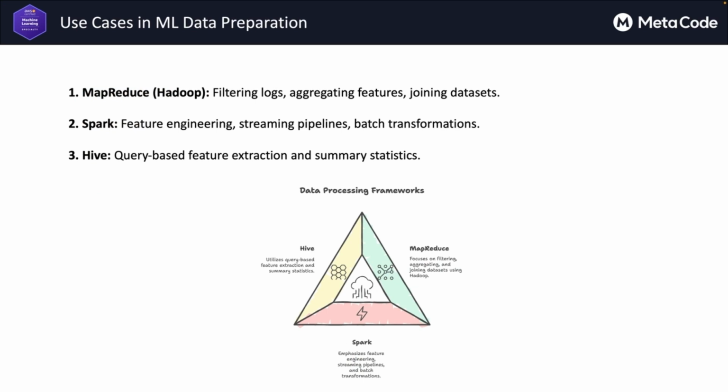Now let's focus on how these tools are applied to machine learning workflows. MapReduce is excellent for batch tasks like filtering logs, aggregating metrics, or joining datasets. Think of it as the go-to solution for straightforward, large-scale processing. And Hadoop is great for storing and processing massive datasets, particularly when you need distributed storage with HDFS. It's the backbone of many batch pipelines.